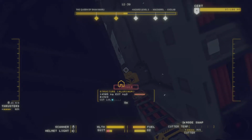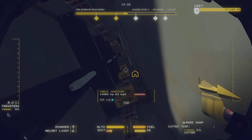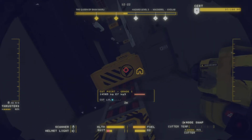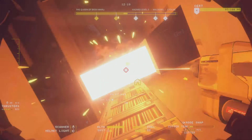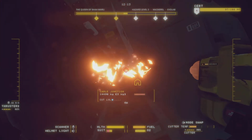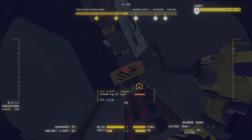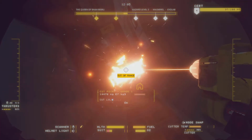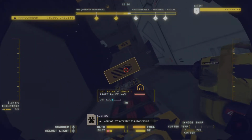Oh yeah, I forgot to repair my... Well, does it do it for me automatically when I finish the day off? I think it does it automatically. It's too bad it doesn't do the same for my equipment. I tell you, the sooner I can get upgrades for my oxygen, the better.